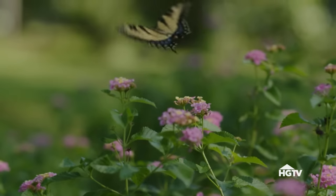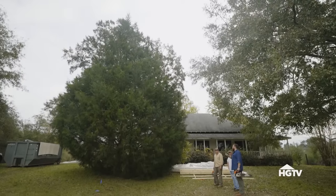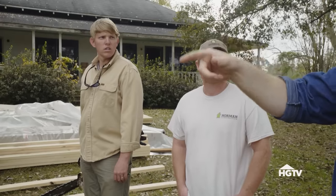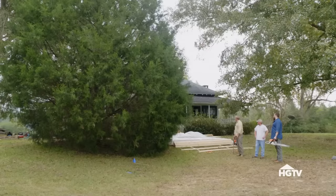I love this cedar tree, but I would love it a lot better as the downtown Laurel Christmas tree. That's not why we're gonna take it down though. The homeowners actually want us to take it out. Miss Sandy is allergic to evergreens. Cedar's not as bad, but their daughter is like deathly allergic. She can't come to the house with this tree here. So we're gonna take it out.